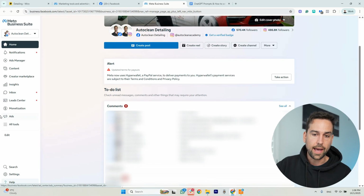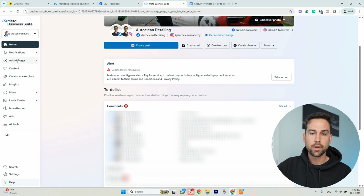You got monetization, and you got ads. We don't want to click on this section for ads. We want to go to the ads manager. Now, if you don't see this button here, then you can click in here and go all tools.